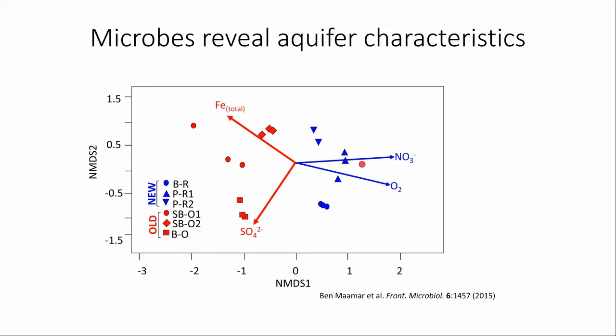And they're lining up on this side in the newer aquifers. So what this plot is telling you is that microbes react to their environments, right? In this case, it's the amount of oxygen getting into this environment, which is related to where they occur, at surface or at depth. And then the microbe's metabolism is basically telling you what's going on in that environment.